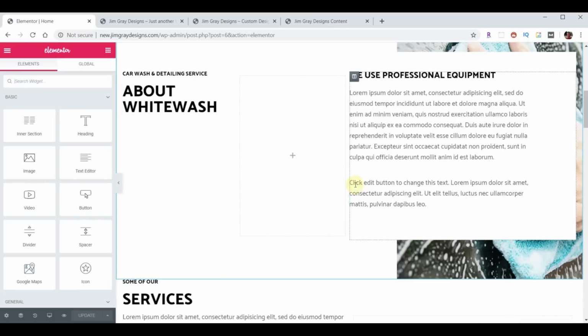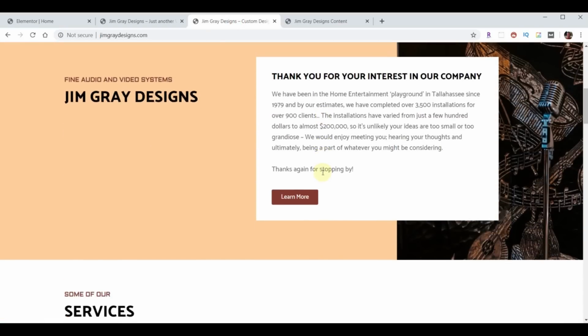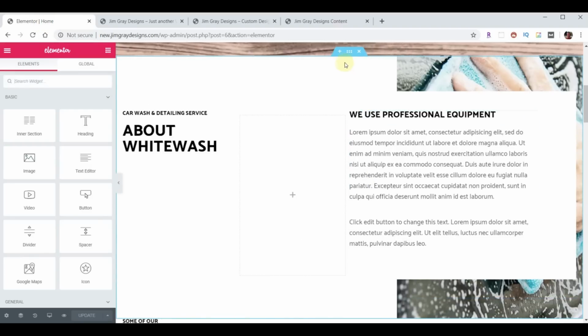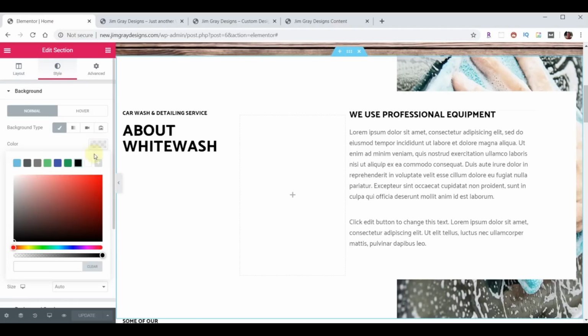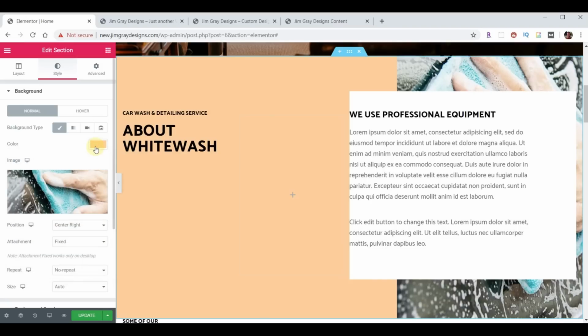And this is basically in a little About Us section. So now we want to change out all the information here. So let's go back to here and look at what we're going to be building. So let's go ahead and make this tan background and put the new image over here. So we'll come in here, and the first thing we'll do is we'll select this section, and now we'll go to Style, we'll choose the color option, and we'll paste in that tan color. We can click that to close it back down.